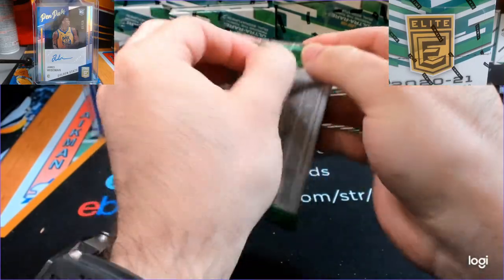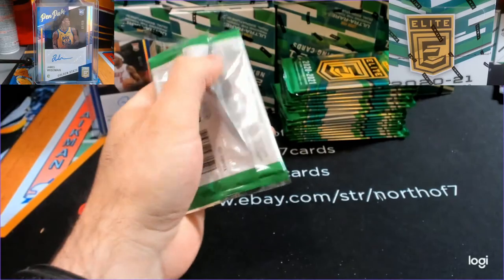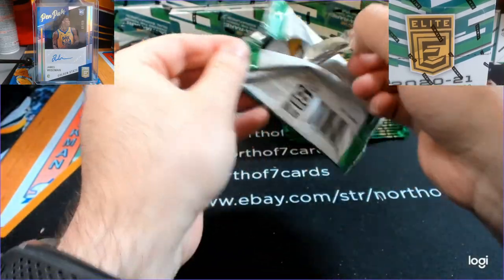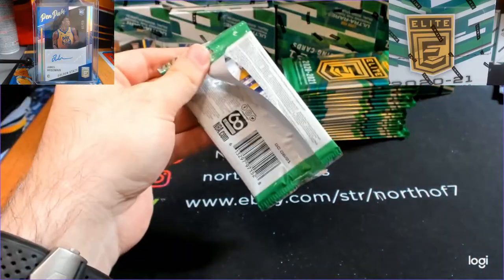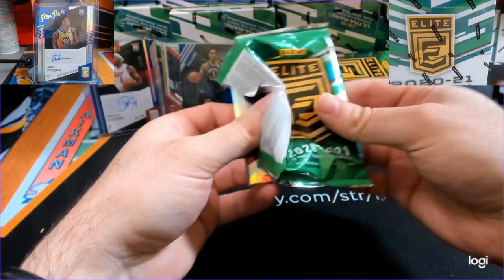Seriously, some of these things are easy to open, and some of them are just mean. Just mean people. Just open easier. These cards are kind of dainty.